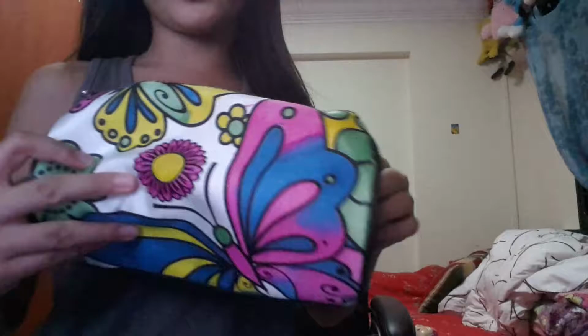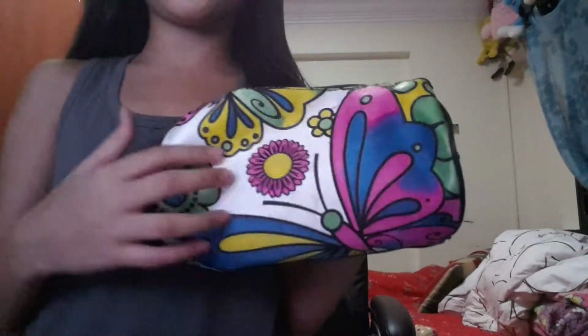We got this thing, which I don't know what this is. Maybe it's like a skirt or whatever. But let's go with the other one. And this is also what I got. A pencil case that you're going to color. And the markers are over there. Over here. So let's go with the other one.